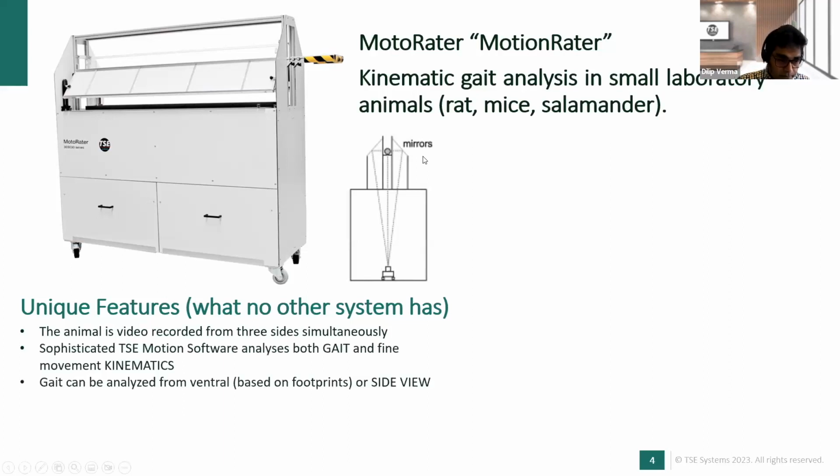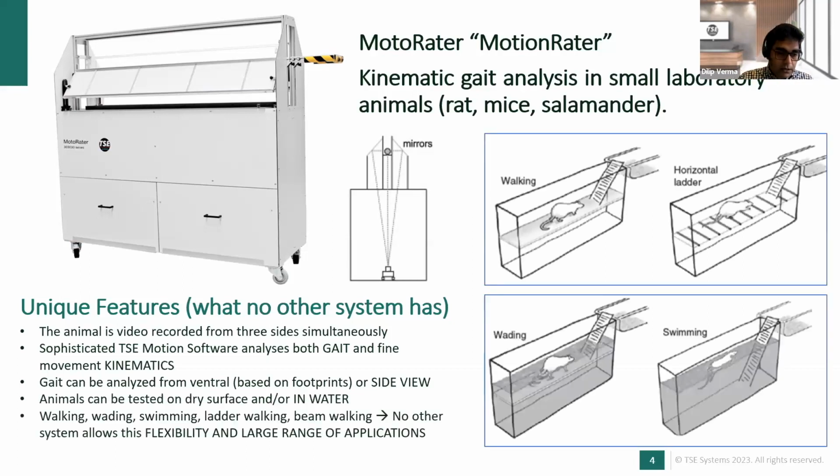in one video. The Moderator also comes with sophisticated software called TSE Motions, which analyzes both gait through paw printing and the fine movement kinematics, with all the anatomical regions, hind versus forelimb, in the left and right profile. On top of that, you can get pattern analysis in ventral and side view. Also, you can do this on both dry and water surfaces, and with four different modalities.